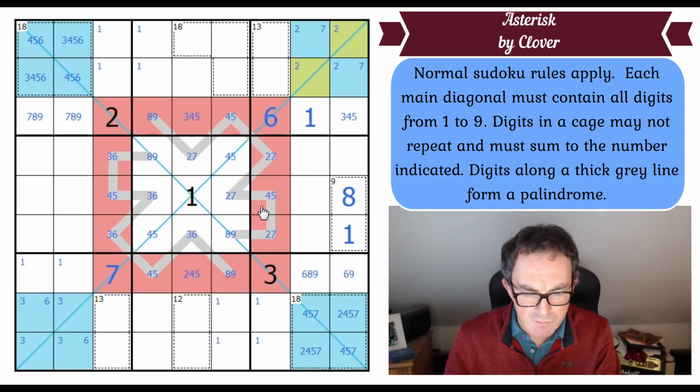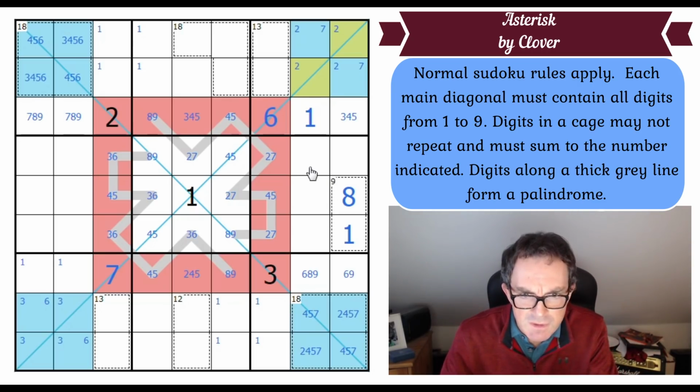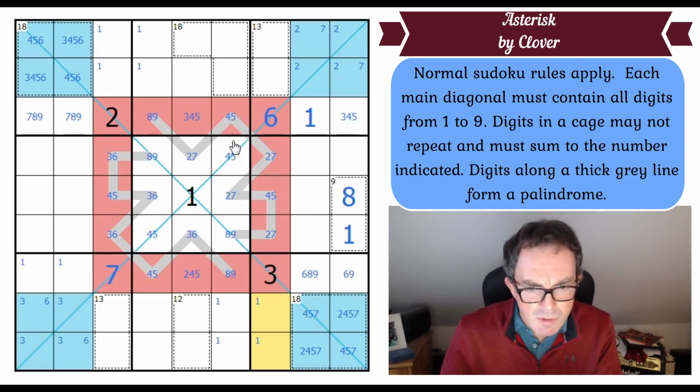We've got... oh, okay, I'm not sure what to do. We've got lots of things. This 13 cage is either 4, 9 or 5, 8, but both seem to be possible, even with this being an 8. I don't know that this is an 8 here. The 8 could be there. Six, 4, 5s. Oh, I know what I might be able to do.